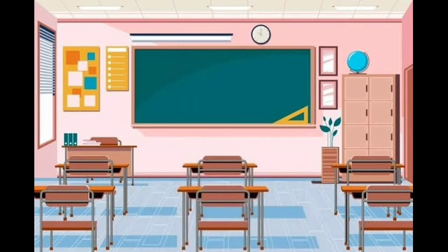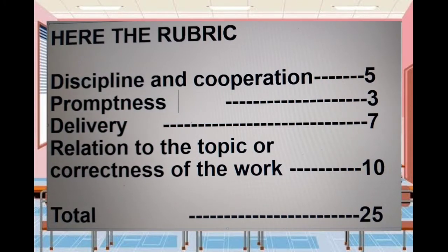You need to show respect and unity or cooperation so you can finish your work efficiently and come up with good outputs. Here's the rubric. Serve as your basis. Discipline and cooperation, 5 points. Frankness, 3 points. Delivery, 7 points. Relation to the topic or correctness of the word, 10 points. A total of 25 points.